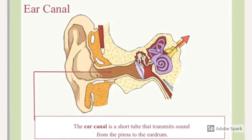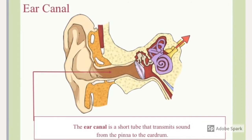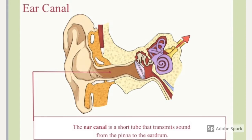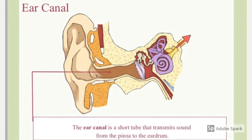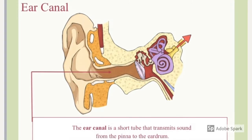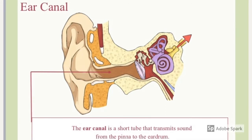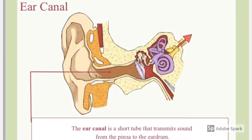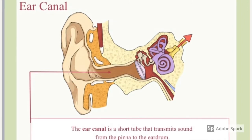Now, the ear canal, you can't quite reach it, but if you put your finger in your ear, you almost are at the beginning of your ear canal. It is a short tube that transmits sound from the pinna to the eardrum. So that's in which part of the ear, before I tell you? Is it in the outer, the middle, or the inner? That's right, it's in the middle part of the ear.